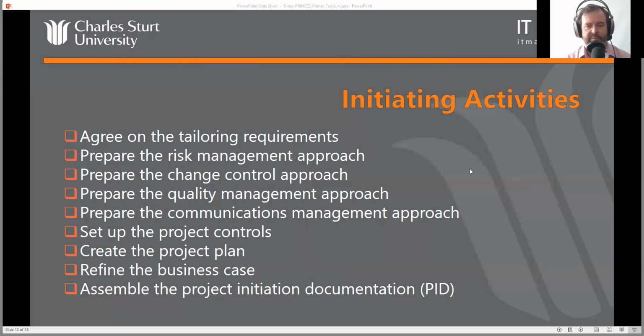We need to agree on how we're going to tailor this project. We need to have a risk management approach. We need to have a change control approach. We need to have a quality management approach, communications management. Are we seeing some themes here again? Yes. This is what this is doing. A little bit more than themes, because they're saying, well, we've got to set up the project controls. Well, actually, no, that is part of themes, right? The authority, the organization, keeping track of the organization of the project.